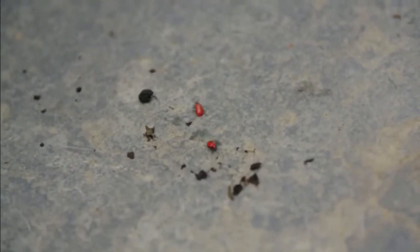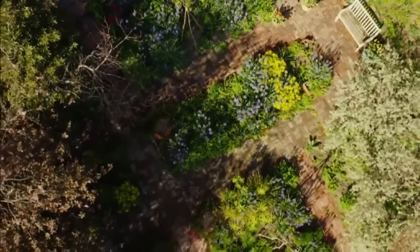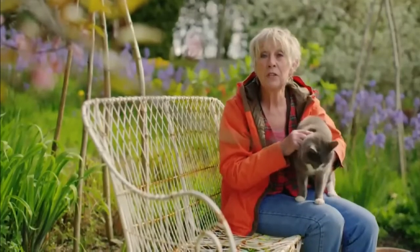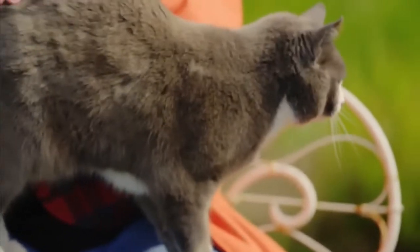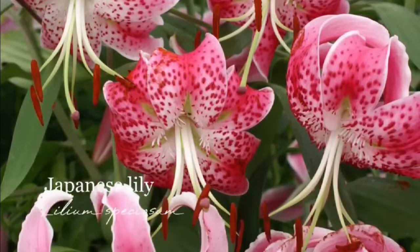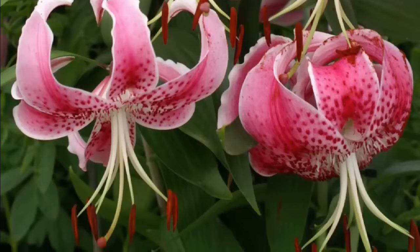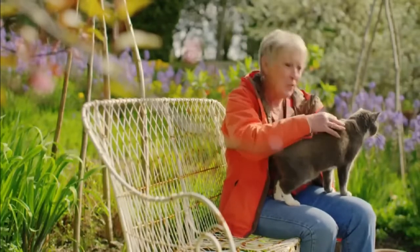With my summer lilies thoroughly debugged, I'm turning my attention to a later flowering beauty. There are two times of year when you can plant lilies. One's in the autumn and the other one is in the spring. Plant them straight away and you'll have flowers in the summer, apart from the lily I'm going to plant now. This flowers in the autumn. It's called Lilium speciosum. It's got a lovely shape with reflex petals, and its throat is sort of dark crimson and spotted, and it's pink and beautiful, and the perfume's just divine.